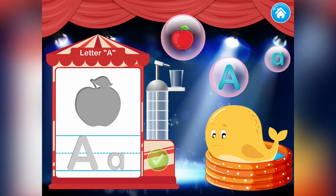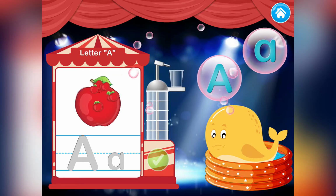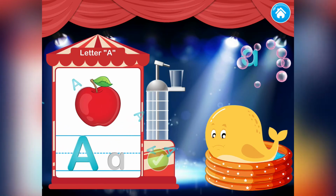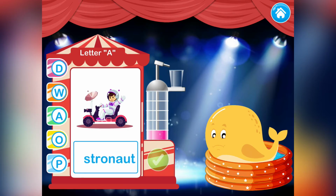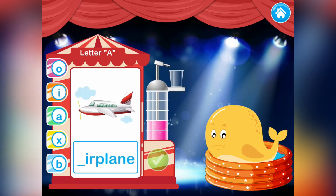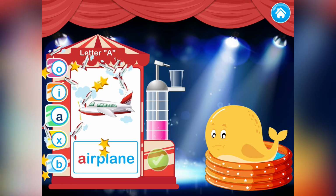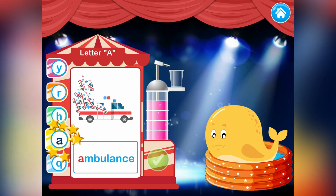The whale is feeling thirsty. Let's make it something to drink. Place the letters and the picture to the matching shades. Apple. Tap the letter that completes the word. A. Astronaut. A. Airplane. A. Aquarium. A. Ambulance. Wonderful work! You made enough lemonade for the whale. Tap the green button to fill its cup.